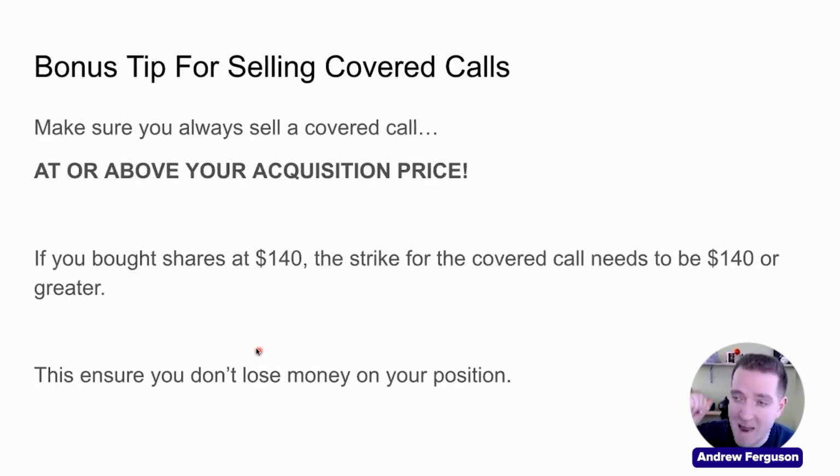Now for the bonus tip, make sure when you're doing this, you always sell a covered call at or above your acquisition price. That is a huge bonus tip here. You need to understand what that means. If you bought shares at 140, let's say, the strike price for the covered call contract that you sell needs to be at 140 or greater. Okay? If you don't do this, if you were to do it at 130, you're going to lose money. If you do it at 120, you're going to lose money. Okay? If it's at 140, you will make money and you will ensure that you don't lose money in your position. So understand that your acquisition price matters and only sell covered calls at or above your acquisition price.